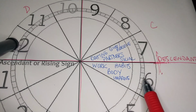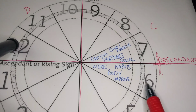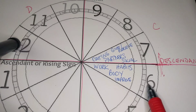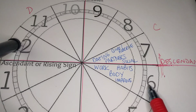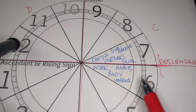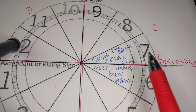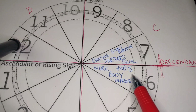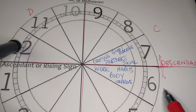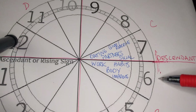So, for example, the 6th house can signify when we are ready to go on a diet, to change our eating habits, to go to the gym. We've had too much excess. We say, okay, I need to be gluten-free. What can I do to improve my daily life, my body, my habits? How can I take care of myself better? And this is a house of improving yourself. So we look at all that, okay?